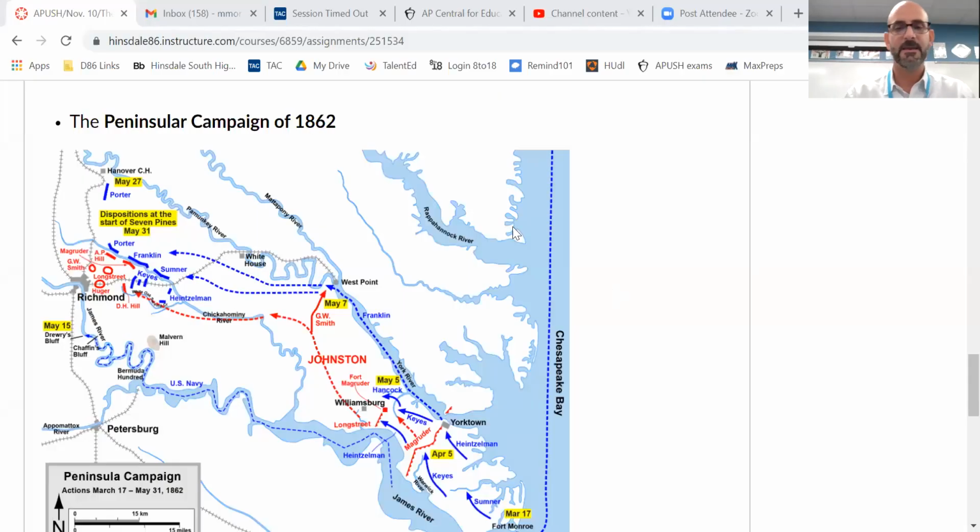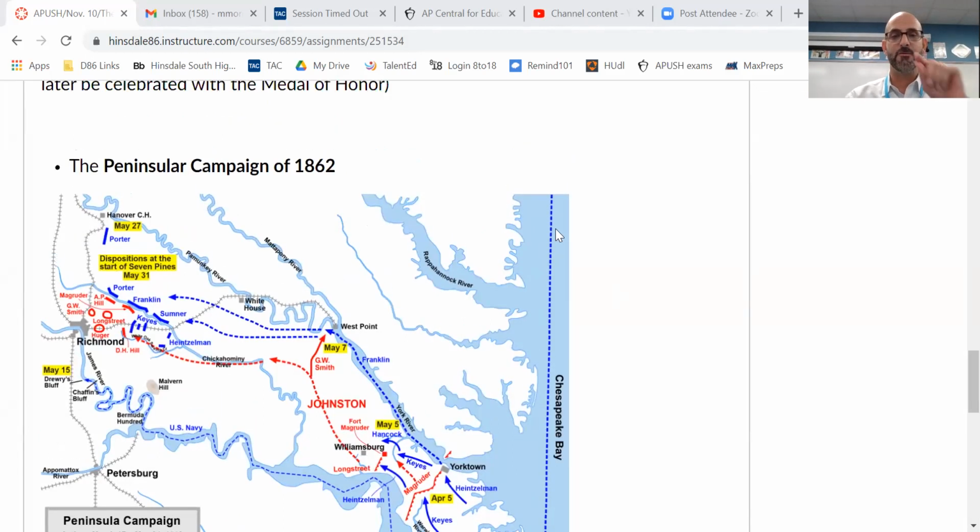McClellan, okay? Because McDowell gets fired after Bull Run. And Lincoln tasks McClellan, get Richmond. And McClellan doesn't want to move. He doesn't want to move out of Washington, D.C. George McClellan is routinely viewed as the worst military leader in United States history, okay?